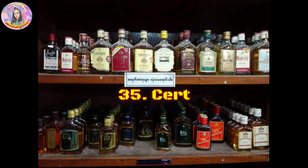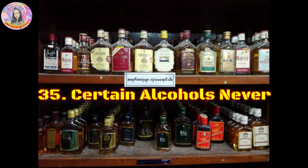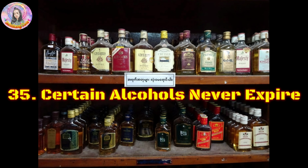Certain alcohols never expire. If you have had a bottle of alcohol sitting on your shelf unopened for a few years, you don't need to worry about rushing to drink it. While most things in the kitchen have an expiration date, alcohol can last for years without going bad.